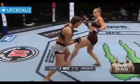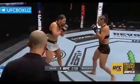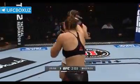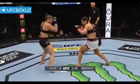You see Jojua wants to counter, but she needs to do something different. She has to mix it up. Maybe go for a takedown. She is getting tuned up right now from the outside by Miranda Maverick.